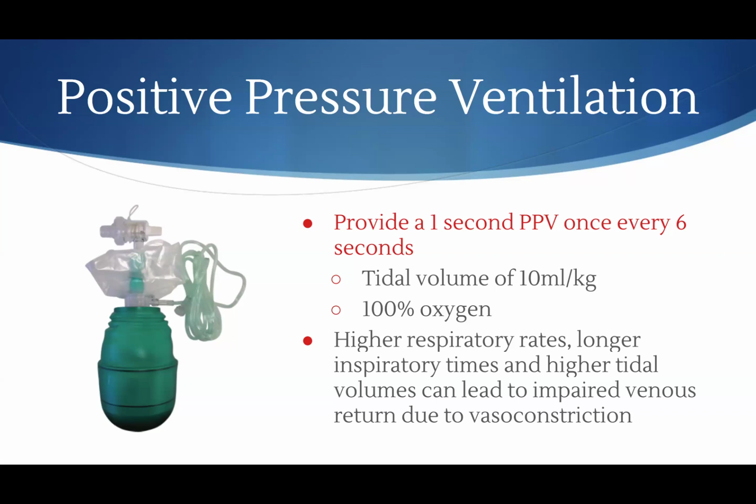If we're breathing faster, or we're breathing longer, or holding the breath for the patient, what we're actually doing is impairing venous return, because we're ultimately creating vasoconstriction, right? So we're sort of working against ourselves to some extent. So a quick squeeze of the ambu bag, release, wait 6 seconds, squeeze, release.